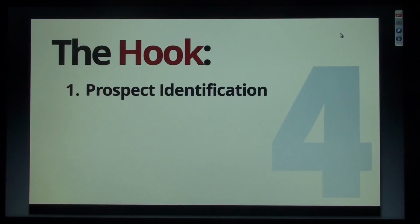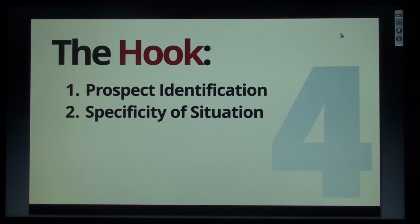And so the first piece of our hook, prospect identification. Second piece, what I just said, specificity of situation. You're going to see how we're going to show them that the information that we are about to share with them, our marketing funnel message, right, addresses their specific situation, their specific need, their specific want, their specific desire, their specific hurdle, their specific frustration.